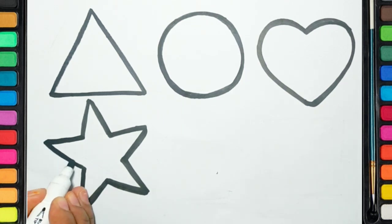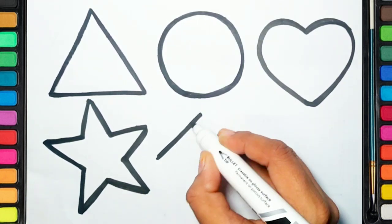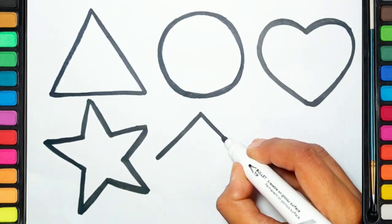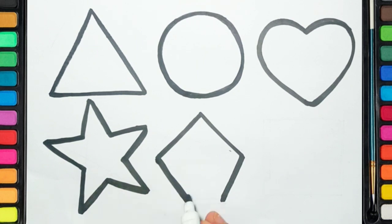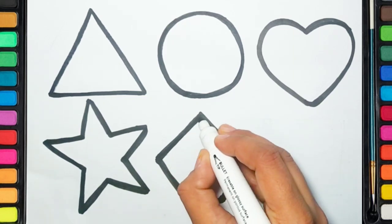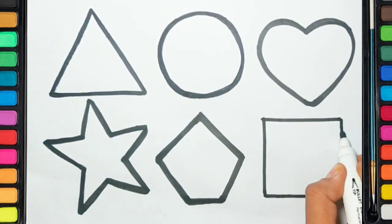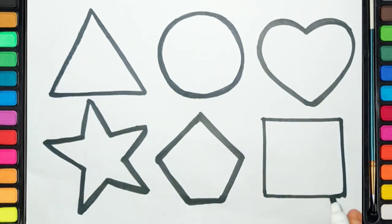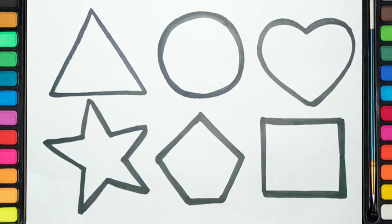Wow, great job! Now I am drawing a shape of pentagon. Here is a square. Great job!